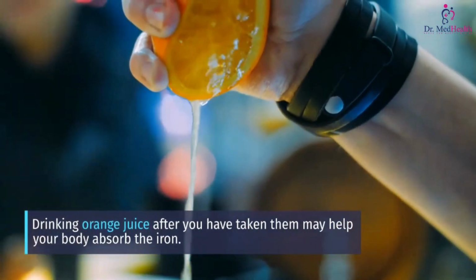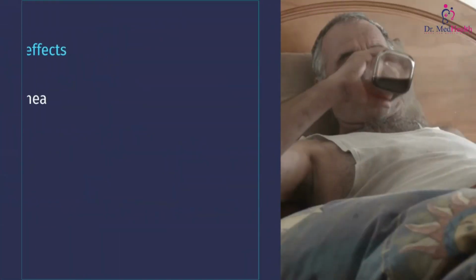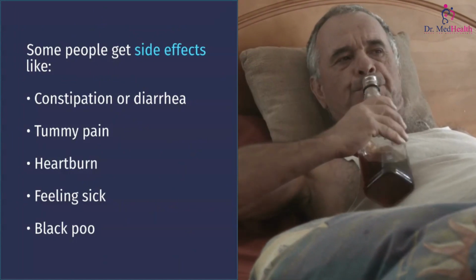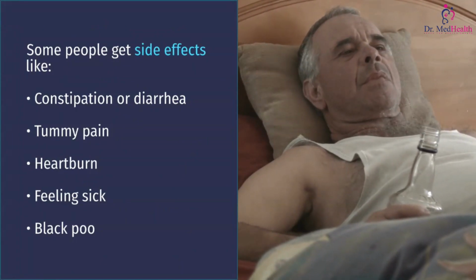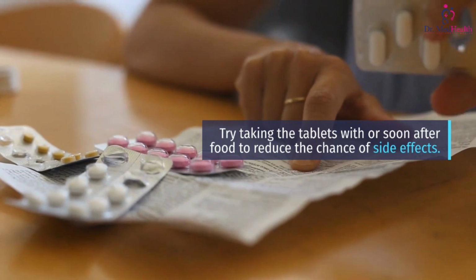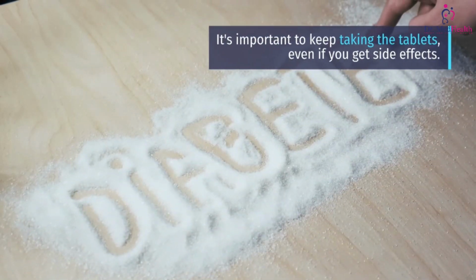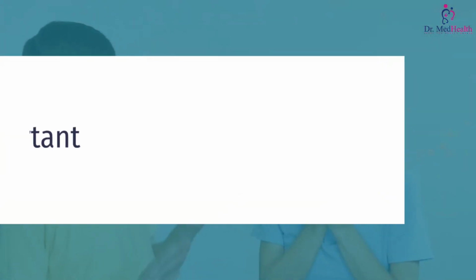Drinking orange juice after you have taken them may help your body absorb the iron. Some people get side effects like constipation or diarrhea, tummy pain, heartburn, feeling sick, black poo. Try taking the tablets with or soon after food to reduce the chance of side effects. It's important to keep taking the tablets, even if you get side effects.